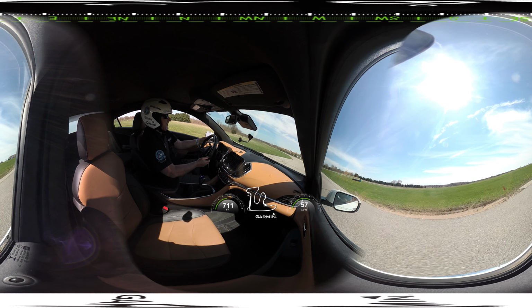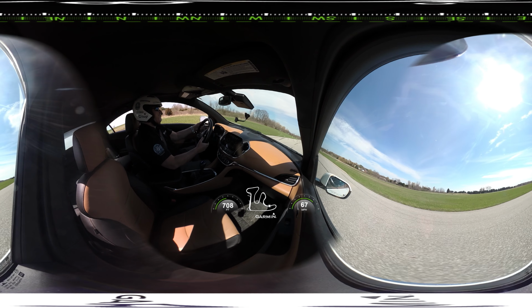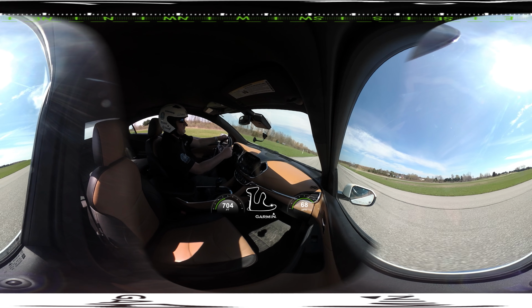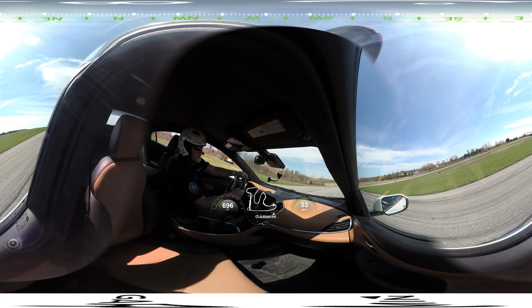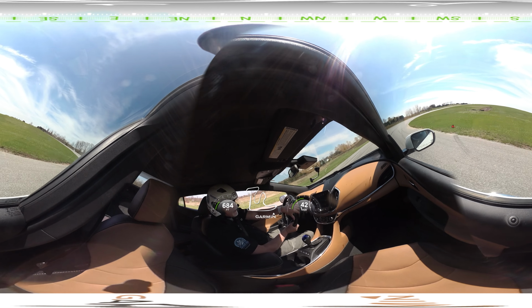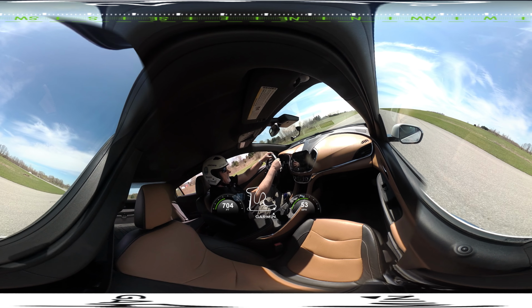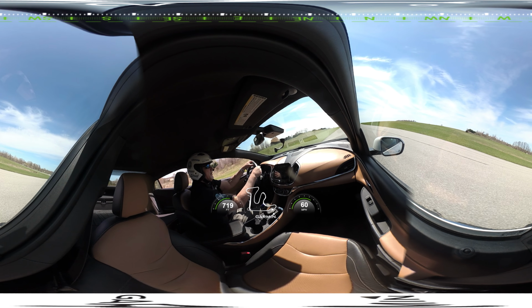This is my last lap. I'm going to go in for a bit. I just love the people that designed the track. Whoever designed this track, I just want to kiss them. It's such a beautiful track. It's so fun. Nobody behind me.